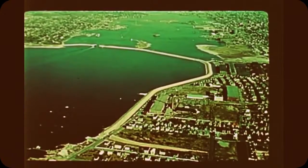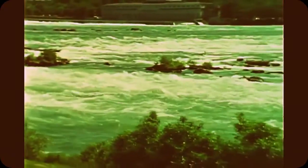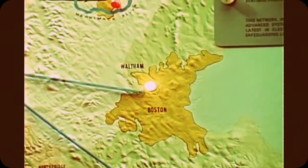To maximize the effectiveness of this system, we created an automatic data collection network with radio reporting. The network funnels hydrologic data, river levels, tidal elevations, rainfall and the like, to the Corps' Regional Control Center at Waltham, Massachusetts. Now they are experimenting to improve the system by using ERTS.